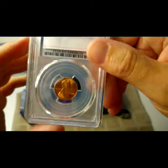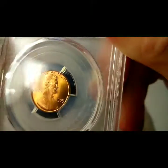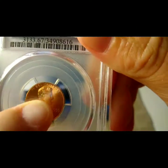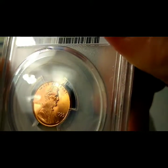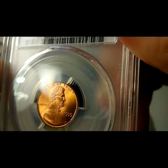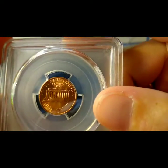A 1995 Philadelphia minted Lincoln Memorial, and this one looks like there are marks on it, but that is not the case, I promise you. Actually, I'm surprised they sent it back like that. Them 3 marks, there's nothing on there. It's got a couple marks in the field under trusts, the top right hand side. Not really that bad.